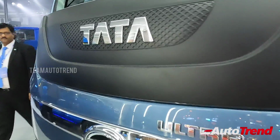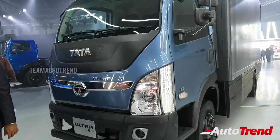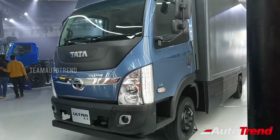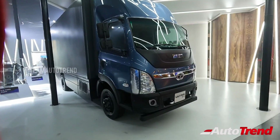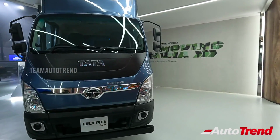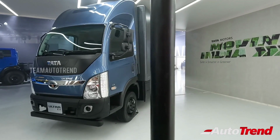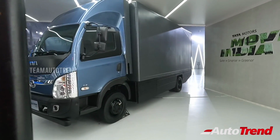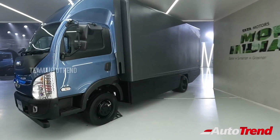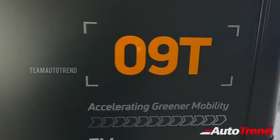Since the Tata Ultra is a very popular choice among light and medium commercial vehicles from Tata Motors, they have also introduced an EV version of the Tata Ultra. This here is the Tata Ultra E09, carrying forward the overall same design seen on the regular Tata Ultra, while this showcase vehicle also has been fitted with more features including a touchscreen system and a reverse parking camera. This Tata Ultra EV has got a total capacity of 9,000 kilos.